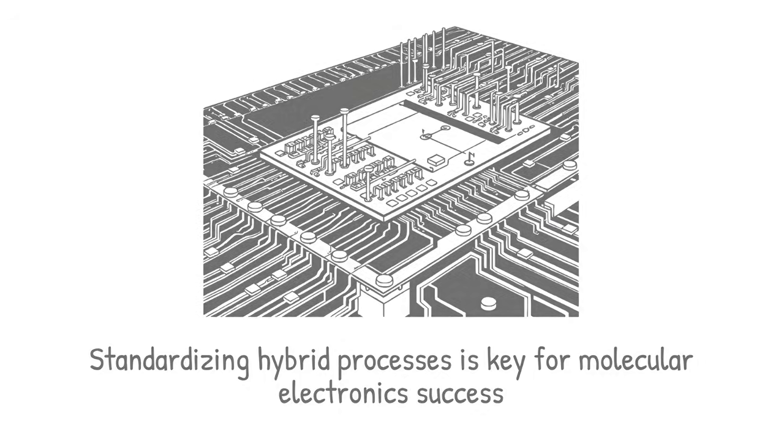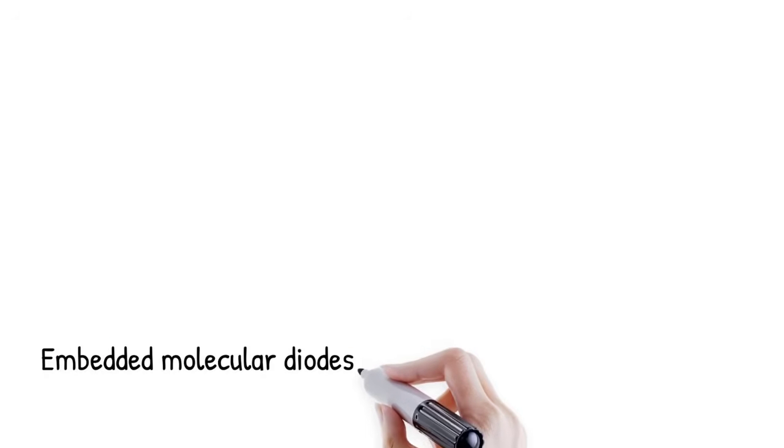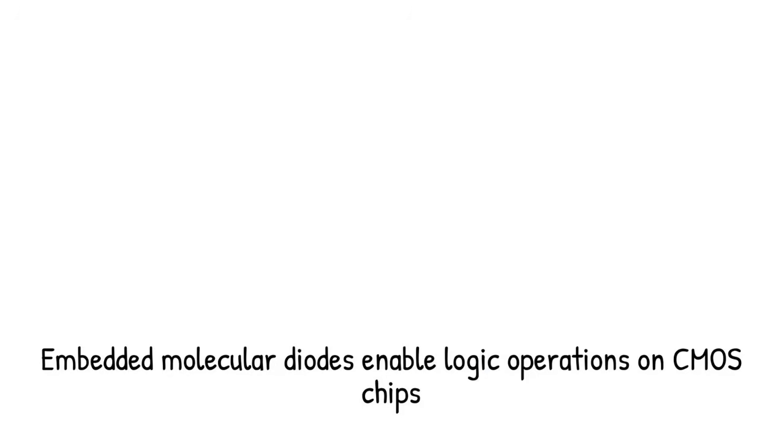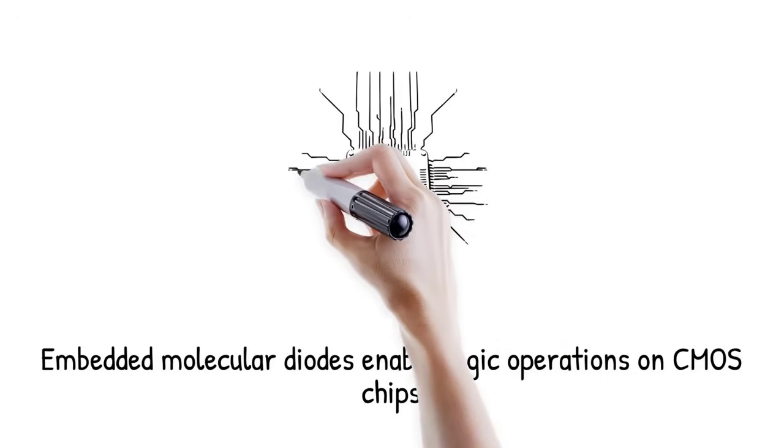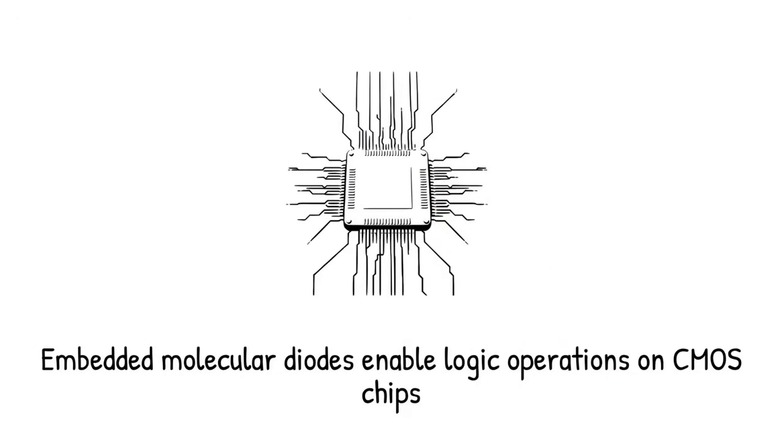A CMOS chip with embedded redox active molecular diodes performed in-memory logic operations at millivolt voltages. It's like stitching high-tech micro-buttons onto a traditional suit, combining the best of both worlds seamlessly.